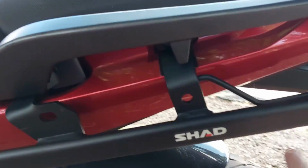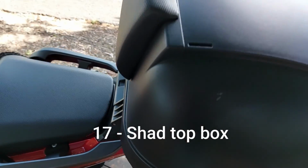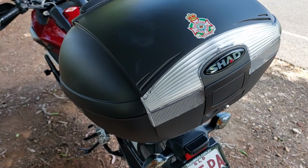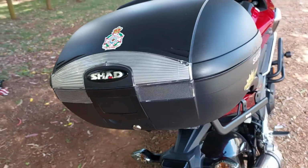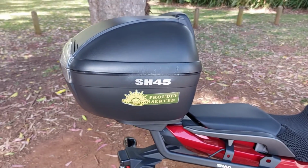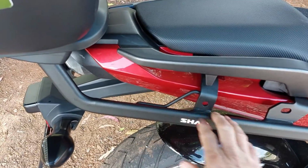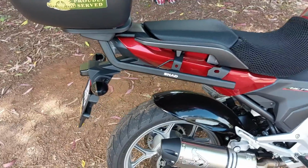Alright, since I'm down here, the Shad. I have a Shad top box, as you can see, and it's an SH45. I really like it. It gives you ample storage. If you ever want to go away anywhere, you can put any amount of clothing in there for 3 or 4 days. I've got a drone, fits in there quite nicely. And the beauty of this is, if you go and buy the Shad panniers, they'll mount straight onto this. I haven't got the panniers, but they will mount if I need it.